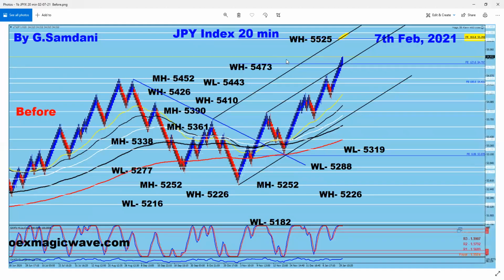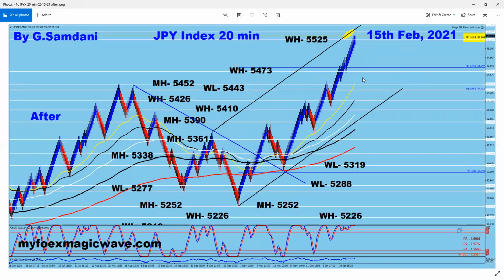So this is the 20-minute version of the yen index, right? This was a before chart. I made this chart saying that from here we're going up to 55.25, or the next line. I forgot to write down the number, I'll write it here. It was 55.38, this line, right? And then look what happened here. It went straight up there, then went even higher and touched 55.38, and now pushed back down here again in between that, right? So now that's where we are.